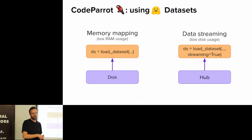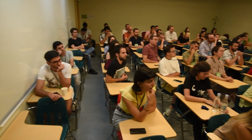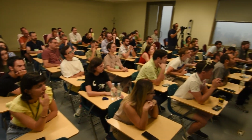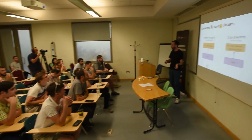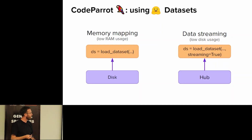Sometimes you have a data set that's larger than the disk you have, if you're maybe working on your laptop. We have a feature called streaming. If you just pass the additional argument streaming true, then instead of loading the dataset locally first, it just streams samples on demand, and you can iterate over your dataset without ever needing to store the full thing on your disk.